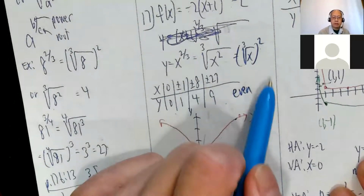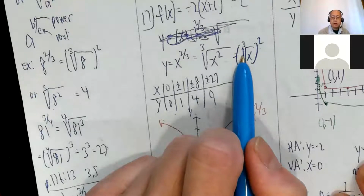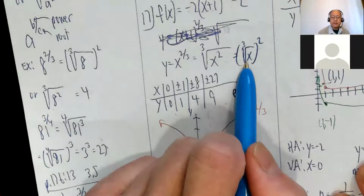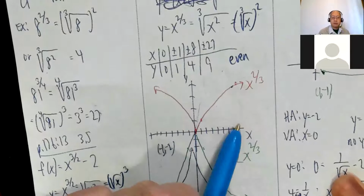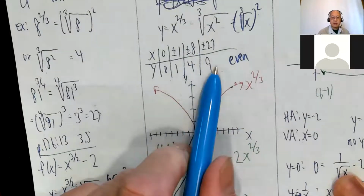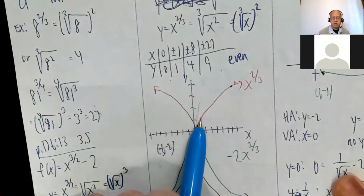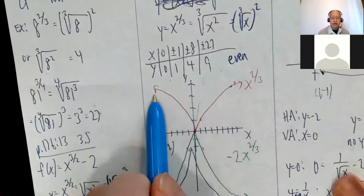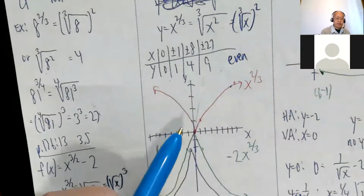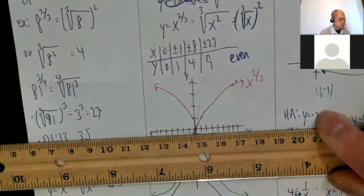Plus or minus 27. Cube root of 27 is 3. Cube root of -27 is -3. In both cases, when you square it, you get 9. Okay, I didn't feel like going out to the 27 one, because I got up to 8, so 0, 0, 1, 1, 8, 4, and here's -8, 4. Okay, so this red graph is x to the 2/3.